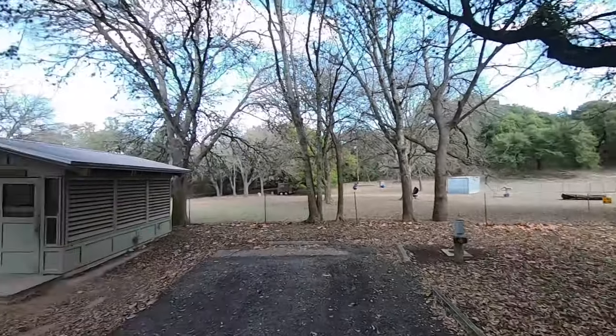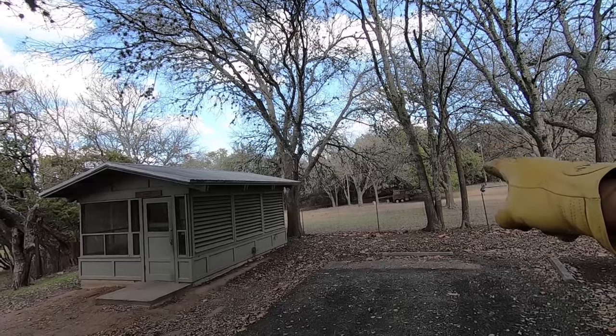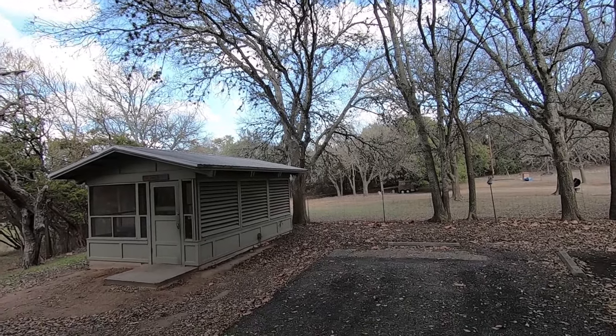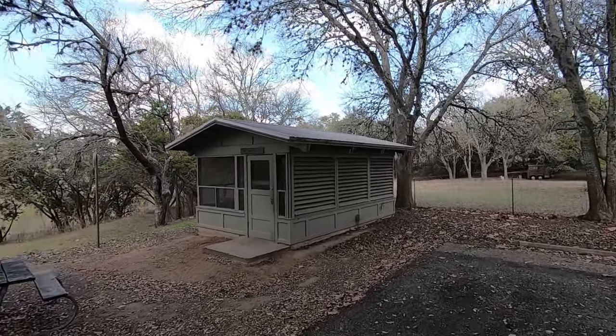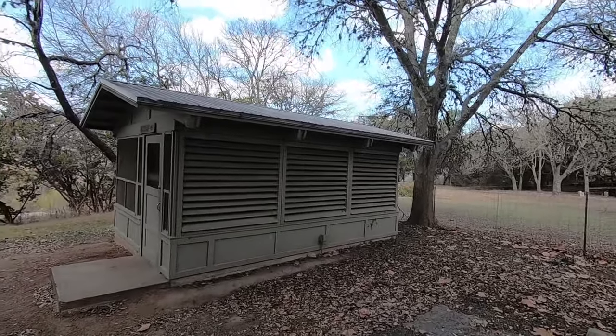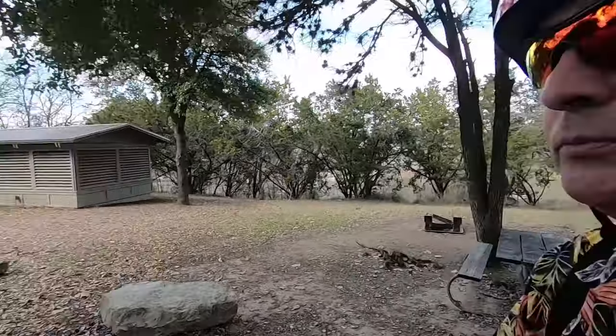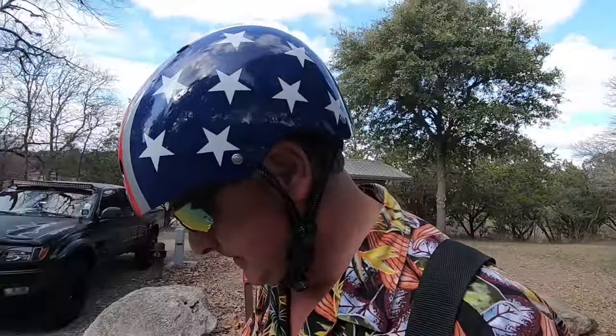All right, so if you come to Blanco State Park, just be advised, it sits right by the highway. So you can see the cars running right there, and we're probably gonna hear them tonight. But you don't have to have an RV and you don't have to sleep in a tent. They've got some well-maintained screen shelters. Not sure how many they have. I count five. Anyway, let's go see some more stuff.